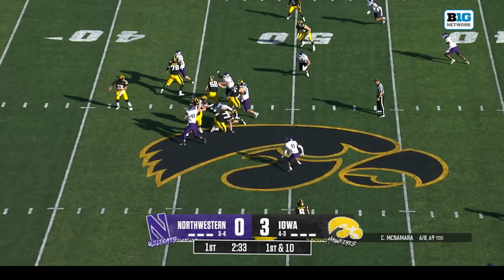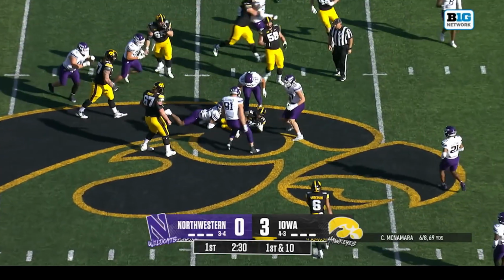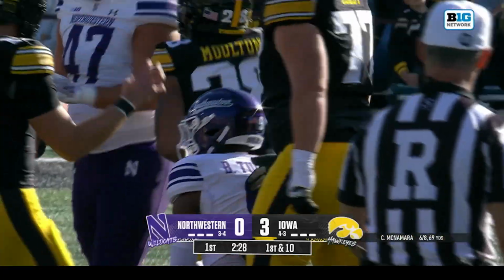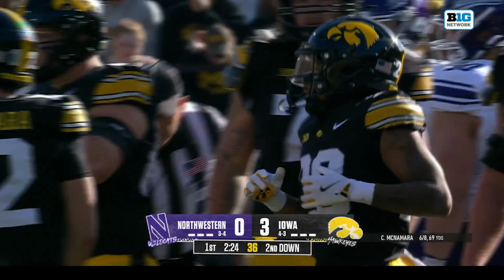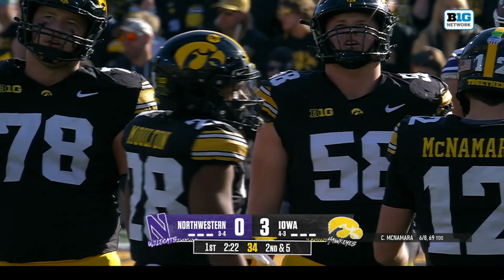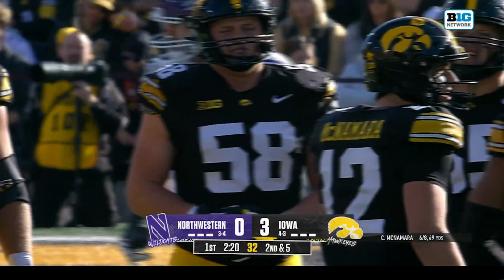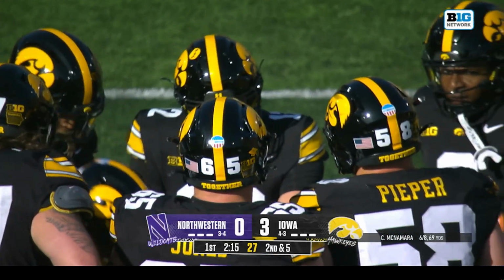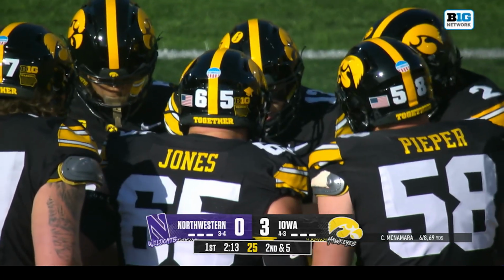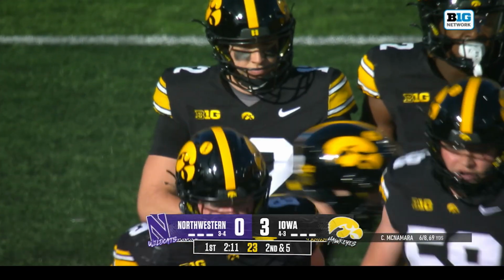On 1st and 10, and a change of pace with Kamari Moulton in the backfield, and a good gain for Moulton into Northwestern territory. And to Colin's point about the quarterback position here, Brendan Sullivan transfers in from Northwestern during the summer. When you compare the situation he's in, where Cade McNamara was not healthy during the spring, he at least has had that leg up to learn Tim Lester's offense.